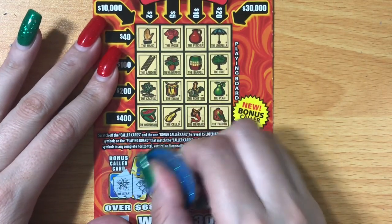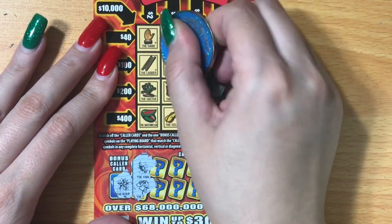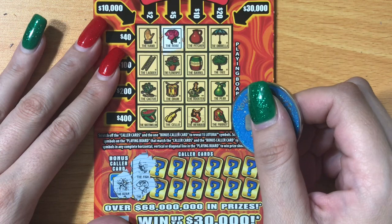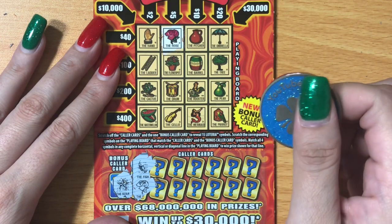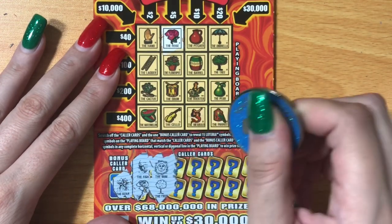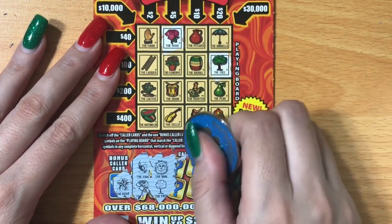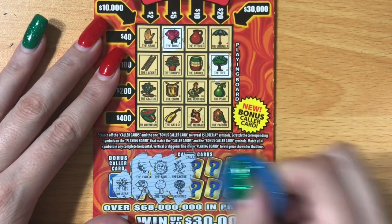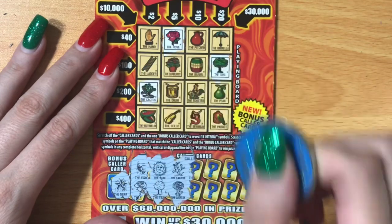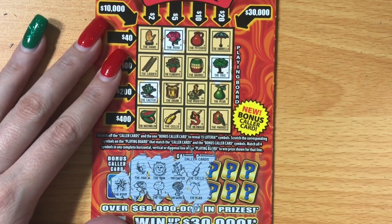All right, let's see. Star, rose, fish. Sun, tree. Cactus, world. Can you imagine a world made out of cactuses? Oh my gosh. Like all cactuses?